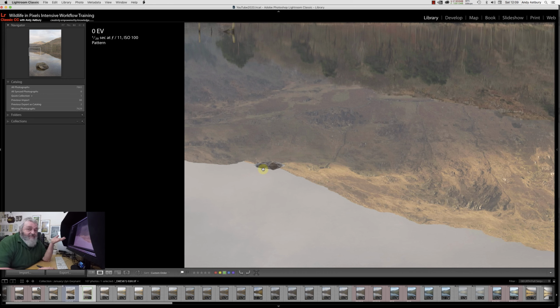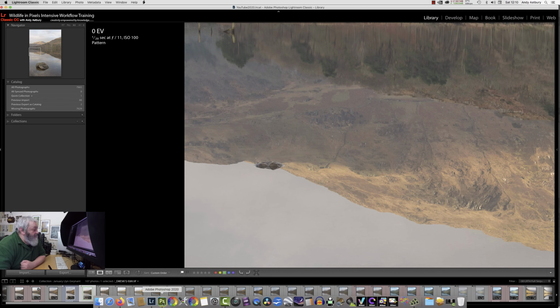For a small JPEG to go on social media, that's not going to really matter, but if you're contemplating doing a big print of this image, then it'll stand out like a sore thumb. So let us scoot off over into Photoshop.